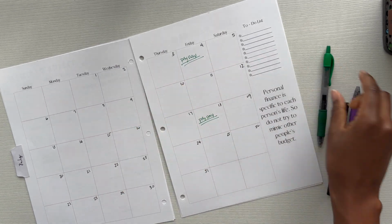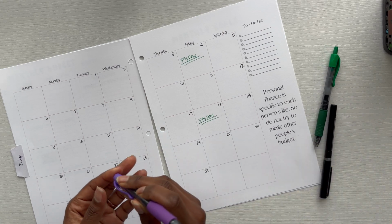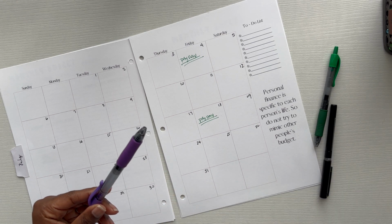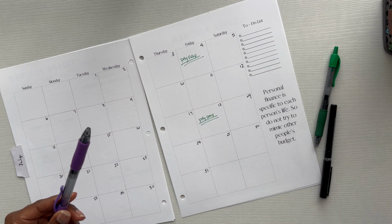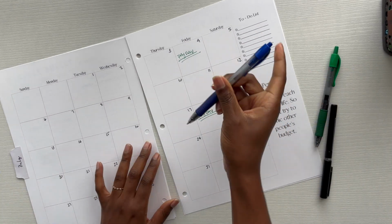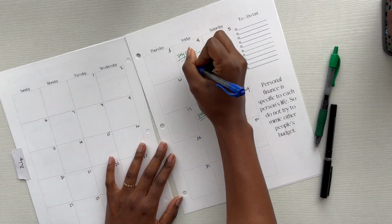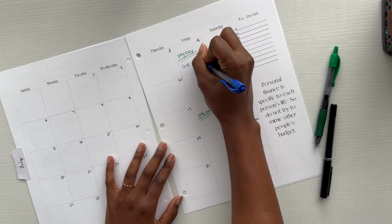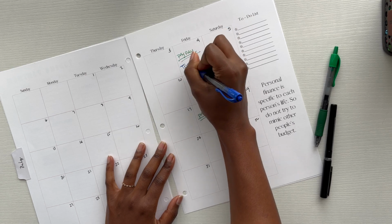Now I'm going to have to put the 4th of July. I'm putting anything special in purple. Or maybe, I don't know, let's do red and blue. Isn't that festive? I don't know. Let's just do blue. We're going to go ahead and put 4th of July. I'll just put the 4th.